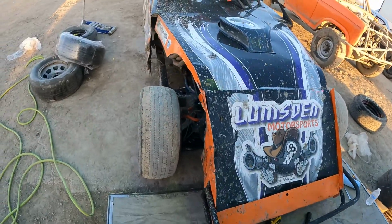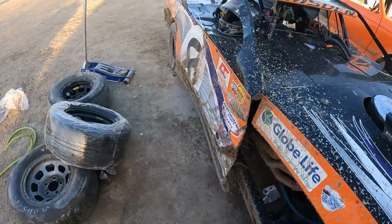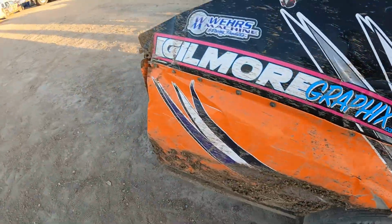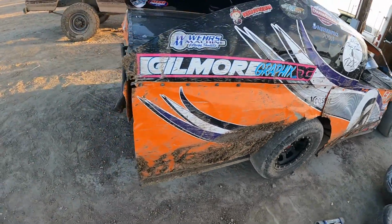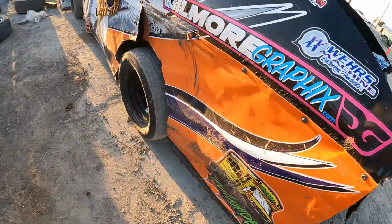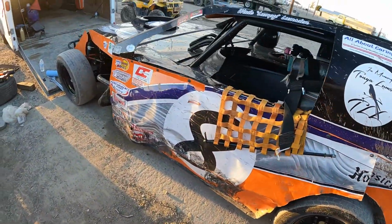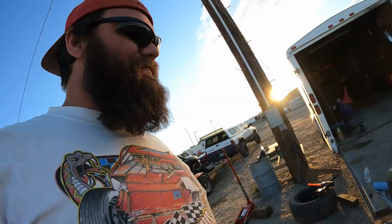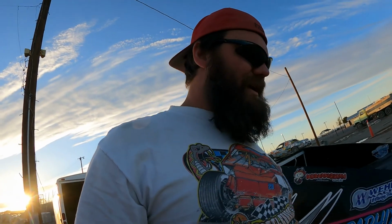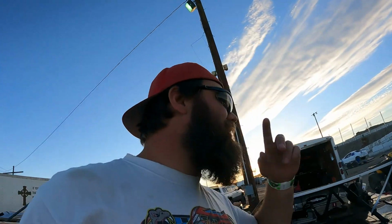Bumper, nose, all that stuff is in good shape. We're just covered in mud from doing a lot of wheel packing earlier. So, I mean, I can't be upset. The car's gonna load itself. We're just a little roughed up, but hey, that was all right in the modified. Had a good time. Bootlegger, that was some wild stuff.